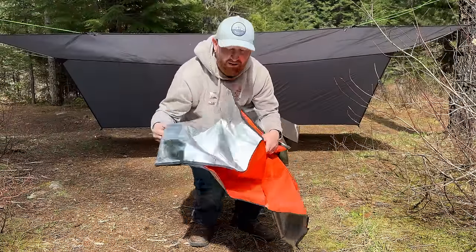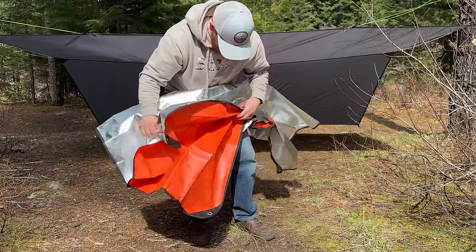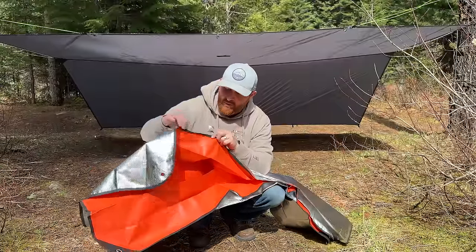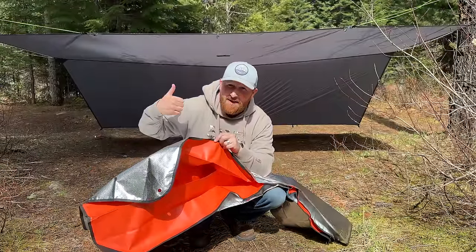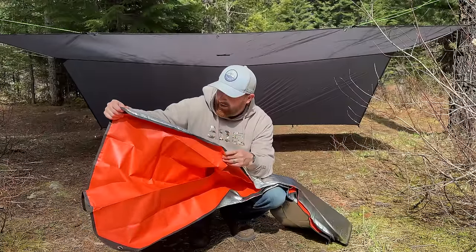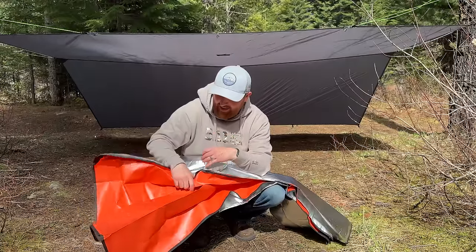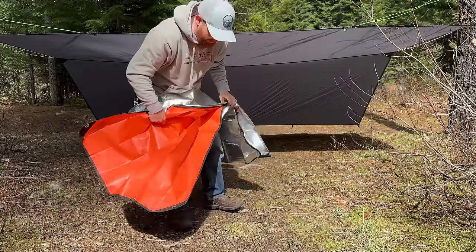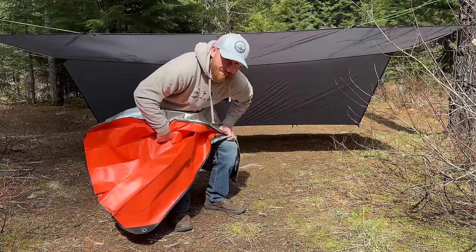And I'm sure you could actually use this as a shelter as well. I'm not really sure what's the ideal way of placing this, whether you put silver side down or silver side up. If anybody has any ideas on that, let me know, but I've tried it multiple different ways and I don't really see a difference. But this time I'm gonna do silver side up.